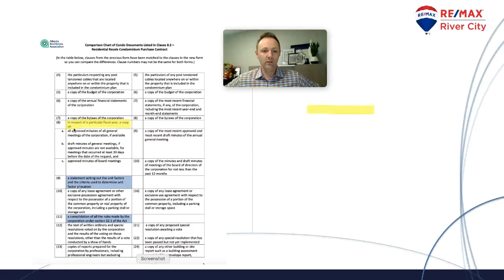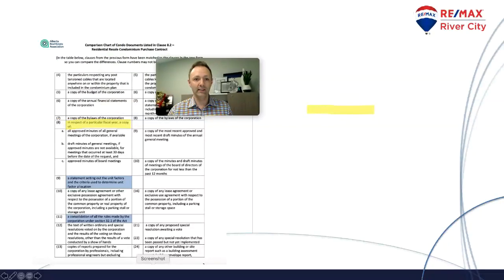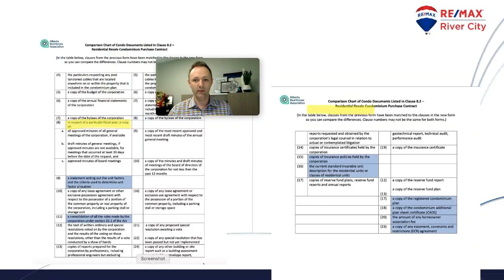So they have to give you a statement to that effect, and a consolidation of all the rules made by the corporation under 332.1 of the Act. So again, that's any rules they have. Typically, they're in the bylaws, so they may bump you back to the bylaws, saying all our rules are in the bylaws. But the reality is they now have to provide you a summary document, a consolidation of any rules like no smoking, no pets, all the big stuff that are usually the concerns that our buyer clients have. They now have to provide that in a really clear, consolidated summary.